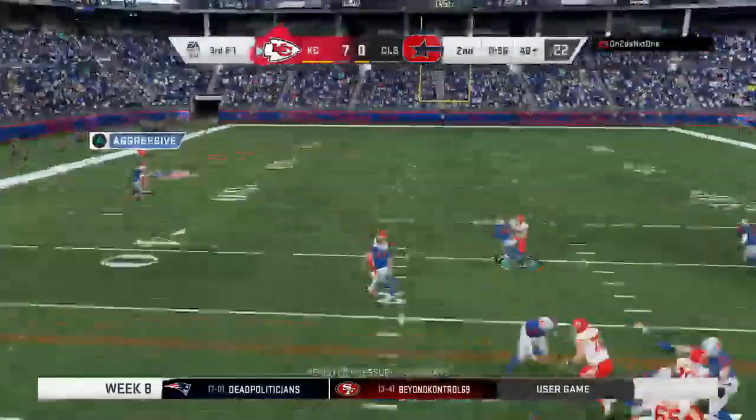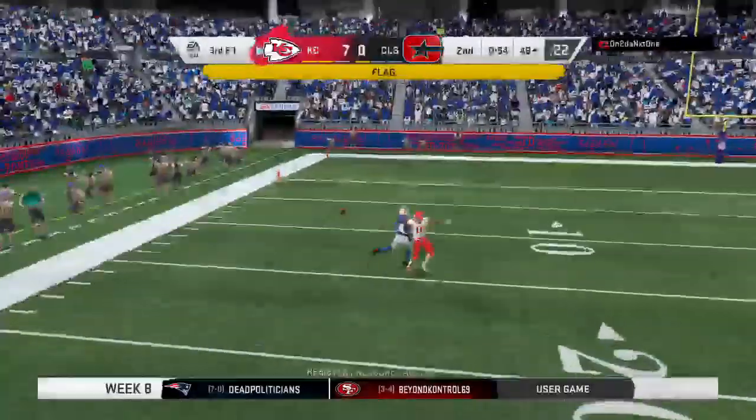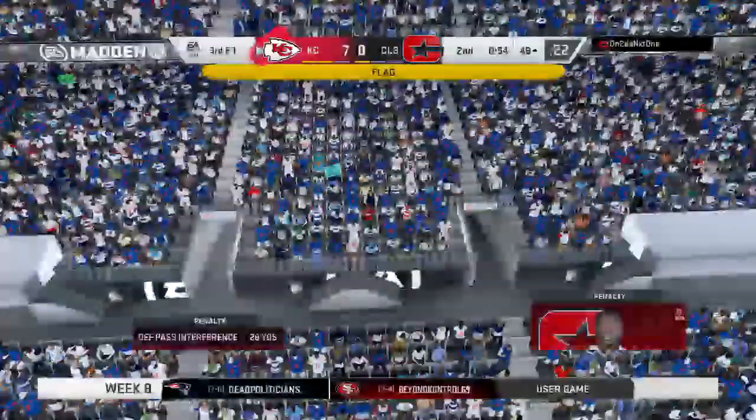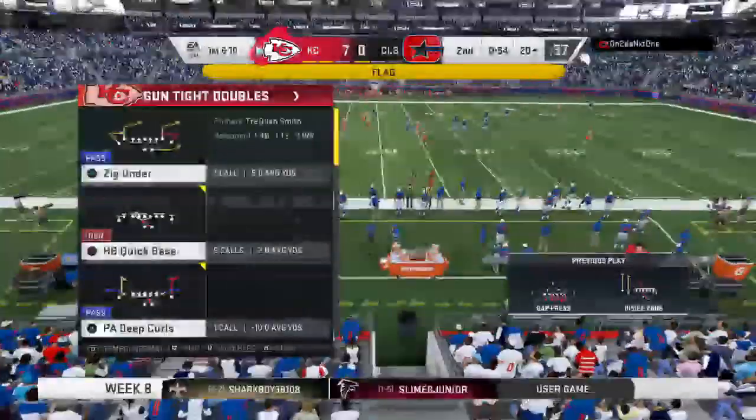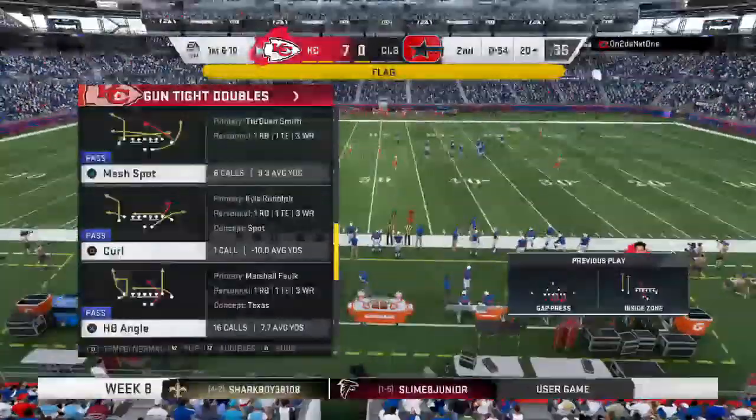Mahomes to throw on 3rd and 1. And going deep for Hill. And that's going to wind up incomplete. However, we do have a flag down. Let's check in with our referee.